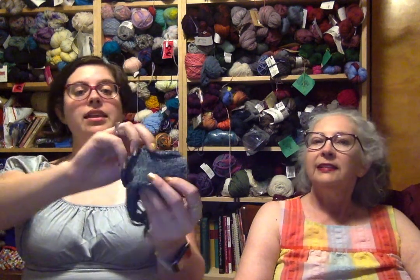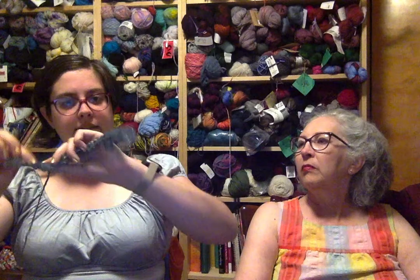Yes. So it did bloom a little bit. It bloomed just a little bit. Okay. So I was just under gauge before, and now I've hit gauge or thereabouts. So I have cast on my project. So this is the color. This is Follow You Into the Dark.